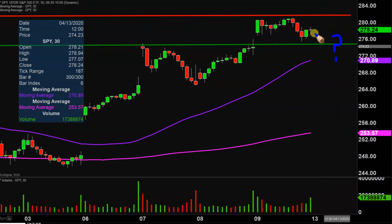The shorts are going to be very curious if it does pull back here and break through it, can it create some more downside pressure, which is a more than valid, more than rational thought to have. So, more of the story there: a whole lot of people are going to be watching 275.